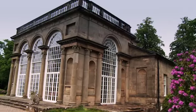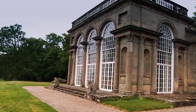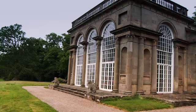Temple of Diana was built in 1770 for Sir Henry Bridgeman. James Pain designed the Temple of Diana, Diana being the goddess of hunting, and they say it possibly housed the first greenhouse we had at Weston.